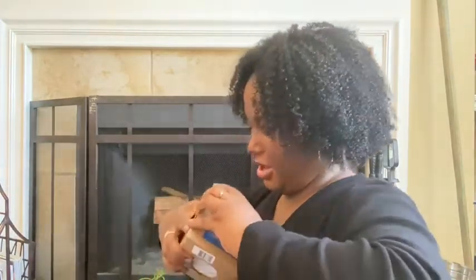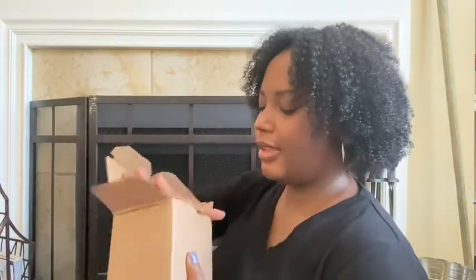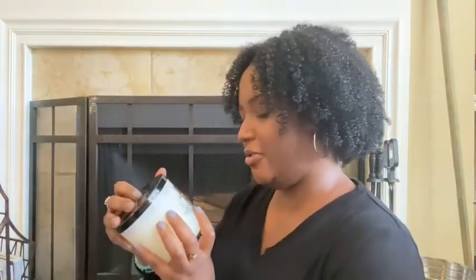This next one is called Welcome Home. It's a restock of a candle that I had already, and I think the jar was black the last time that I got it. Let's figure out how to open it. Oh, that's tight. Okay, so this time it is actually black and white, which is very cool. I love black. Amazing.